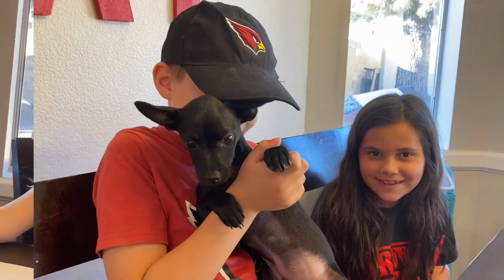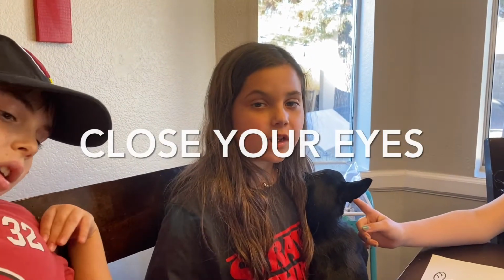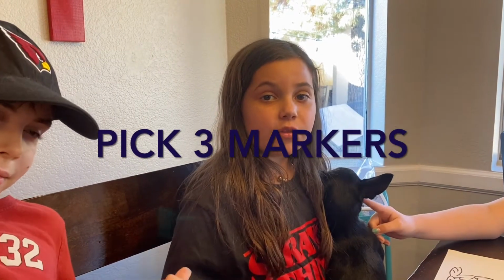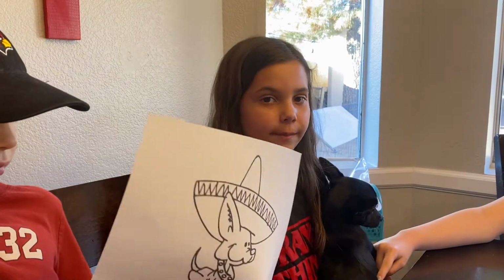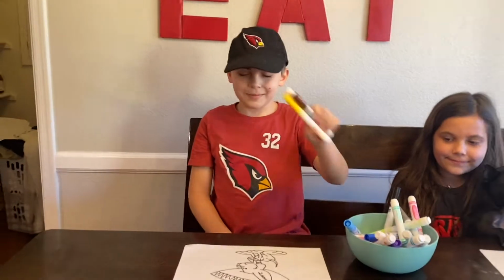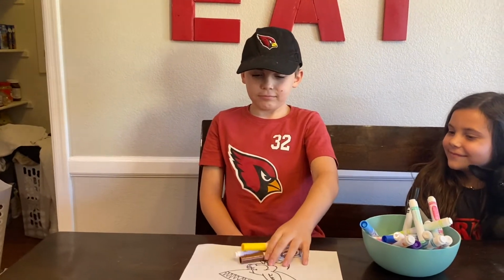So basically, if you don't know what the 3-marker challenge is, you close your eyes and get 3 markers and you don't know what they are, right? And then you color a coloring picture, right? And whoever does the best wins. Picked them all 3 at once. What did you get?